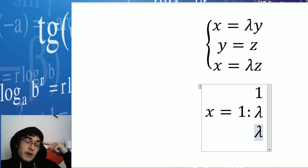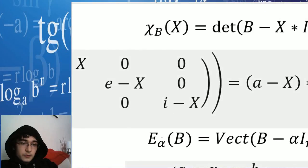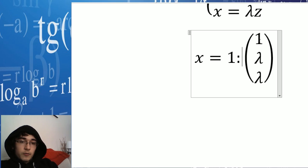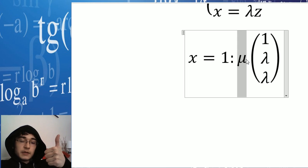So now you have the space. Well, you know that every space engendered by the root alpha that I wrote earlier, the root alpha of the matrix B on the usual base, will be written 1, 1, lambda times something mu or whatever, a constant, and all of this will be one of the spaces. You repeat the operation, so you'll have the second space and the first space.